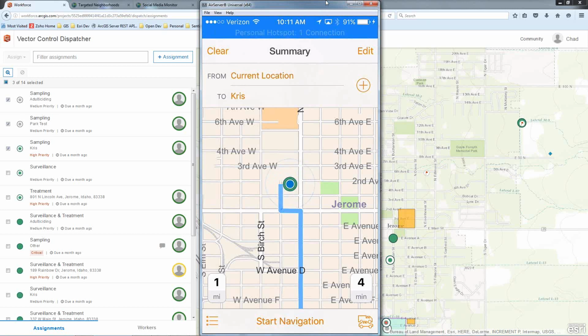A couple of things about this Navigator application and Workforce. The Navigator application does let you work online or offline. So the data for the streets for an entire state, you can take that offline. So it doesn't matter if you have cell coverage or not, which is important in some areas for mosquito control.